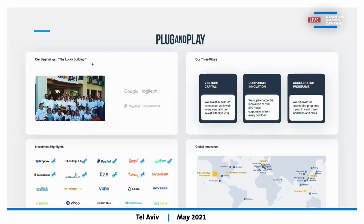What is Plug and Play about? We have basically three main activities. First and foremost, we are a venture capital investor. We are investing in early stage companies from seed stage to Series A and Series B stages. We've been very lucky as we started investing in tech companies right before the dot-com bubble. And that's how we actually got the chance to be one of the first backers of Google, Larry Page and Sergey Brin, the founders, also PayPal, Danger, that was the first startup of Andy Rubin, the founder of Android, also Logitech.